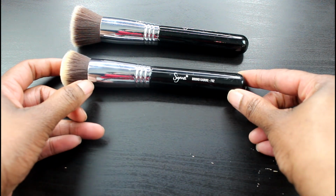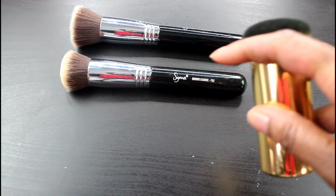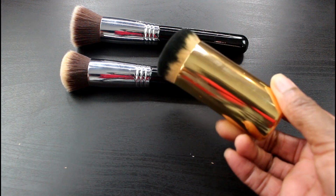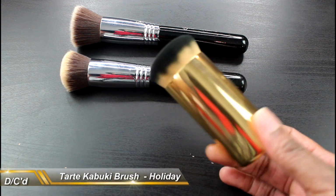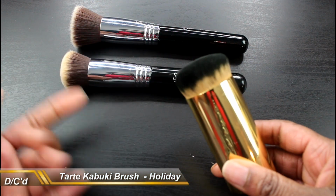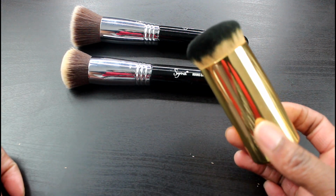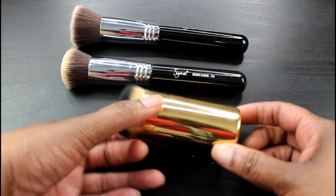Sigma often has sales anywhere from 20 to 30% off, so you'd be able to get this brush at a discounted price at some time during the year. And then finally, in the category of foundation brushes, this brush is no longer available as far as I know. It came in a holiday set from Tarte, and I'm calling it the Tarte holiday brush. As you can see, very similar to the brush heads on the Sigma brushes, this also is another flat top kabuki, but with a shorter, fatter handle, and again, very soft.